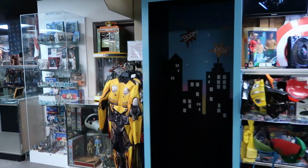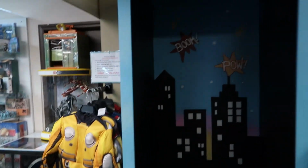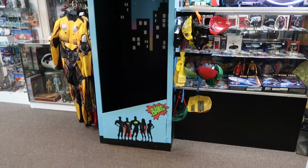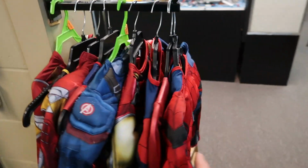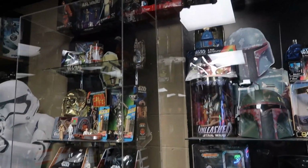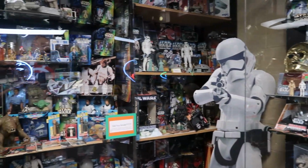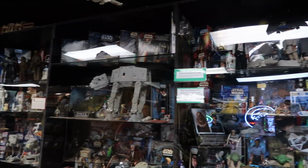You can actually dress up in some of these costumes, and then you can get in a box for a photo opportunity. We got masks and some uniforms. Kids can dress up as characters. A bunch of Star Wars stuff in here. This is awesome. A lot of sci-fi stuff in this room.